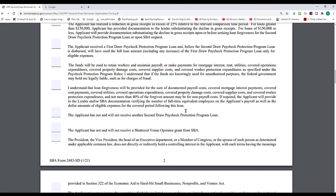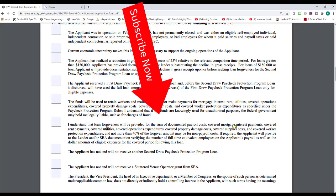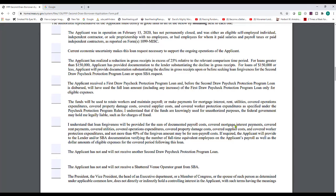So that'll do it. I think we've covered everything. I'd get on this, go ahead and get it submitted. It's pretty easy. You will have to do a lot more work to get the forgiveness, but go ahead and get the application in, get the money, and then we can do the work as long as you're sure. And I want to stress this, make sure that you are sure that it was at least 25% less than the prior year.